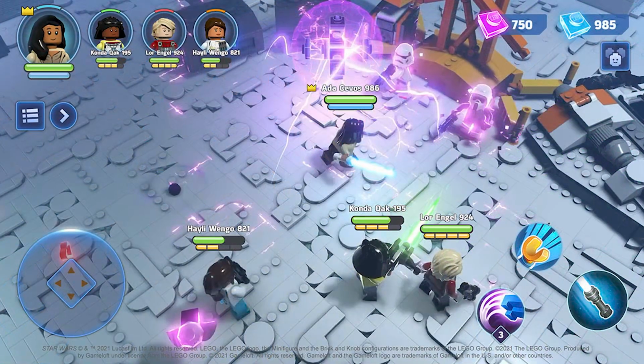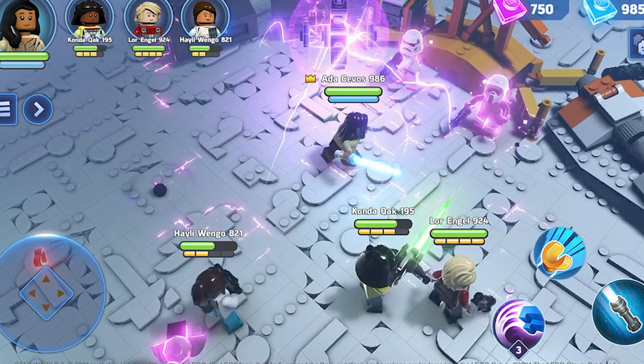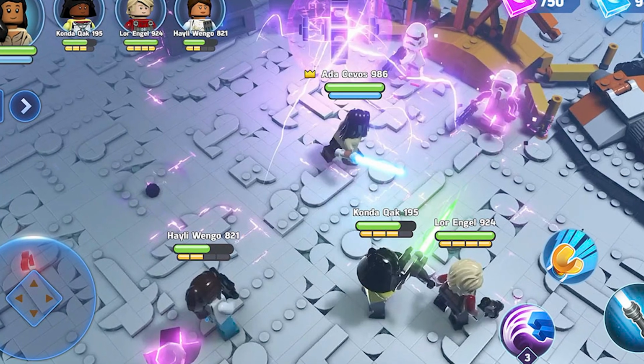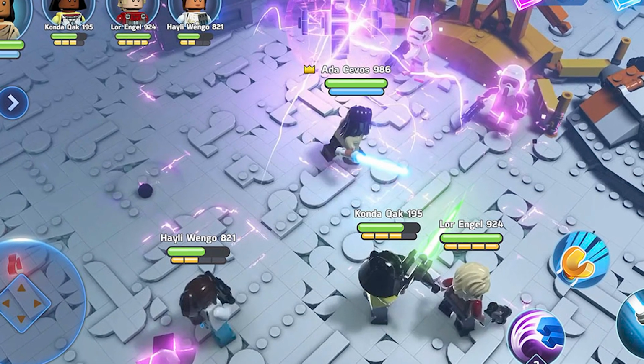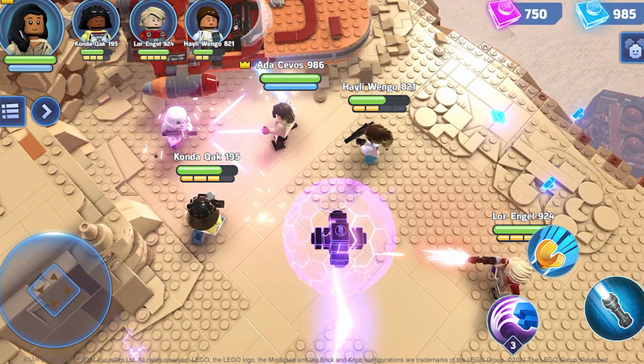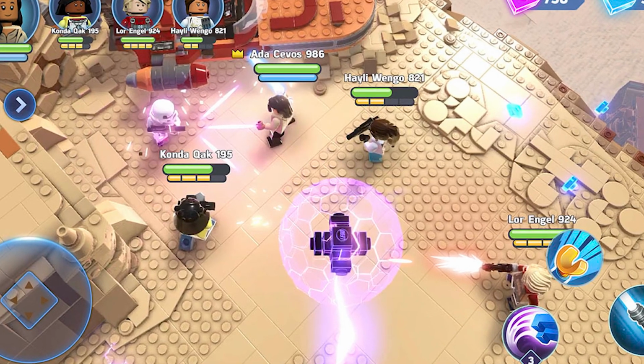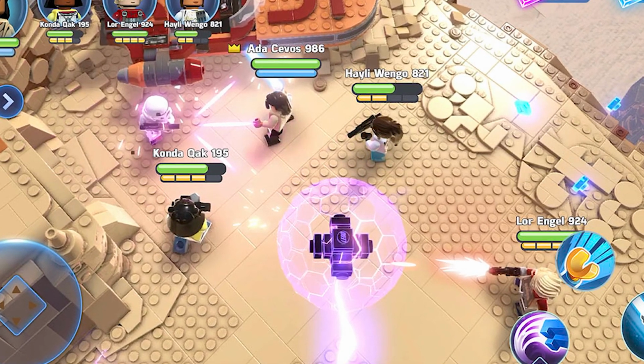Yes, that's right. It's exclusive to a subscription service. Yes, there's going to be no pay-to-win elements, there's no microtransactions, but it's locked behind a subscription you have to pay every single month for, or every single year for. So if you're already playing LEGO Star Wars Battles and you're enjoying that, then this is going to be another game you can play.